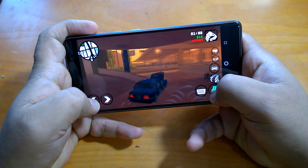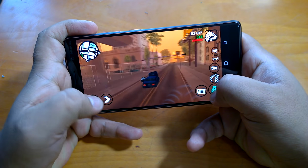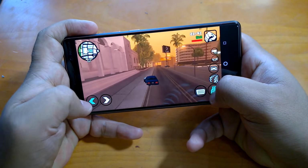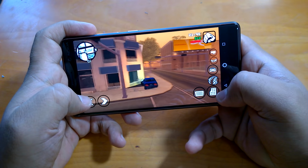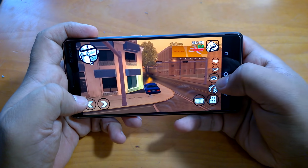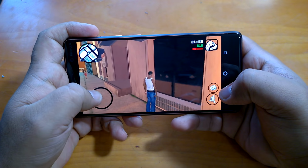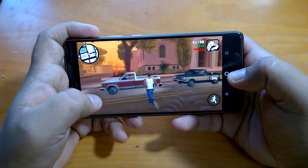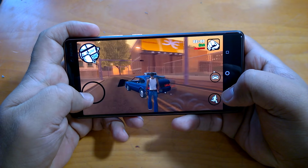Oh, we saved people. GTA San Andreas so far plays very, very well. So let's get out of the car before it blasts off. We can get a car maybe again or something else.